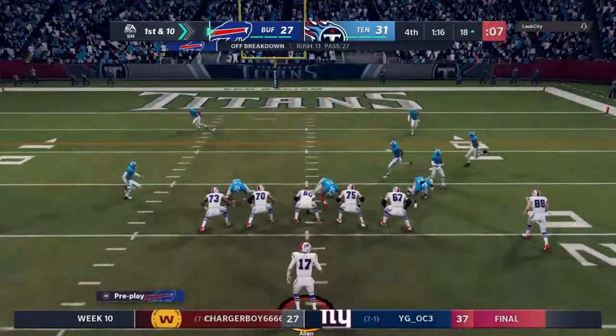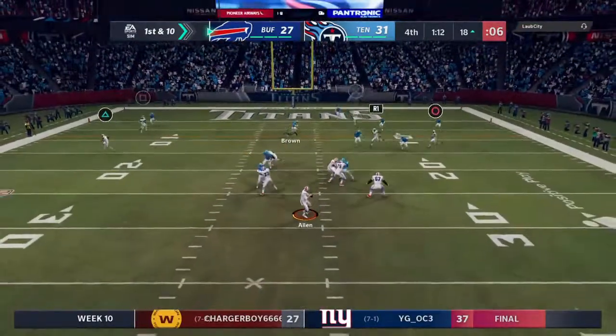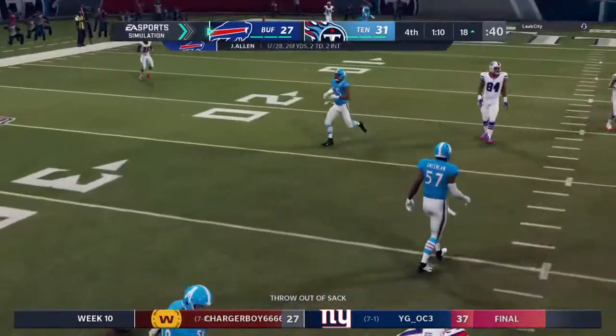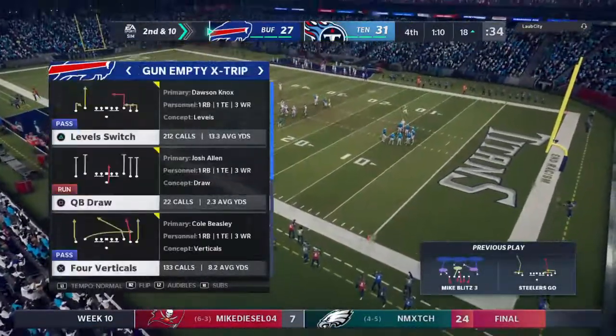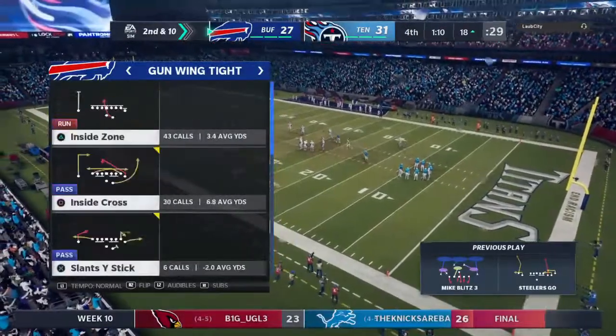So from inside the 20, here's 1st and 10 at the 18. Again, they'll throw with Allen. And he takes a shot on the release as this will be incomplete. Oh, that's got to frustrate him a little bit because they nearly got to him there, and it would have been the first sack of the game. Instead, they're able to influence the release, and they did force the incomplete pass.